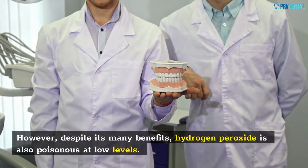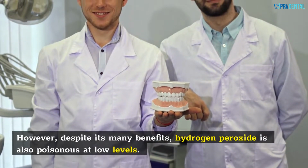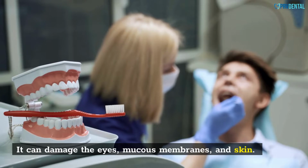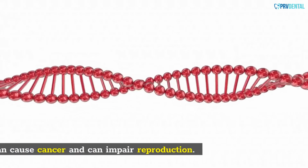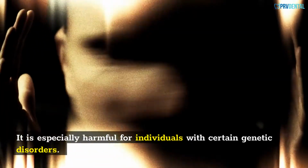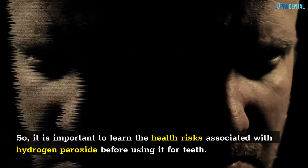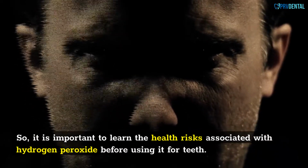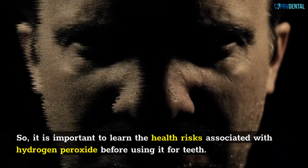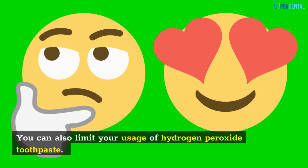However, despite its many benefits, hydrogen peroxide is also poisonous at low levels. It can damage the eyes, mucous membranes, and skin. It can cause cancer and can impair reproduction. It is especially harmful for individuals with certain genetic disorders. So, it is important to learn the health risks associated with hydrogen peroxide before using it for teeth. You can also limit your usage of hydrogen peroxide toothpaste.